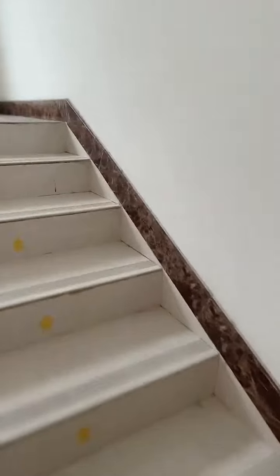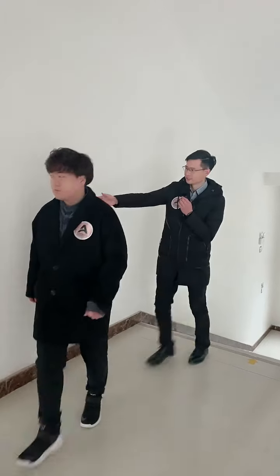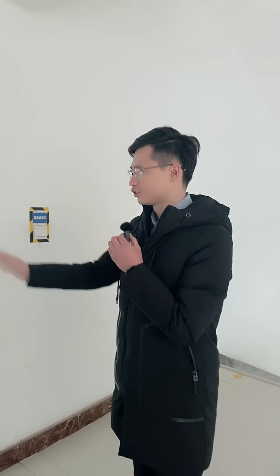The second floor is our technical building, and as you can see, the steps are marked in yellow. This is our 5S standard, and you can see the details in our office. This switch is also marked. Every detail you see is 5S standard, and in our factory, in our workshop, it's the same standard.